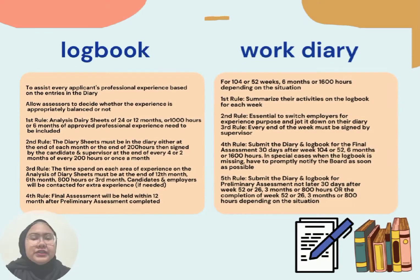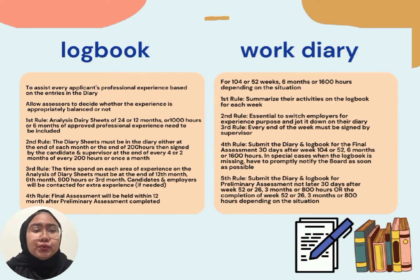V2/98. For the submission of the work diary and logbook, the first rule is to summarize the activities in the logbook for each week, and it is essential to switch employers for experience purposes and jot it down in their diary. For the second rule, the third rule is that every end of the week must be signed by the supervisor, and submit the diary and logbook for the final assessment 30 days after weeks 104, 6 months or 106 hours.